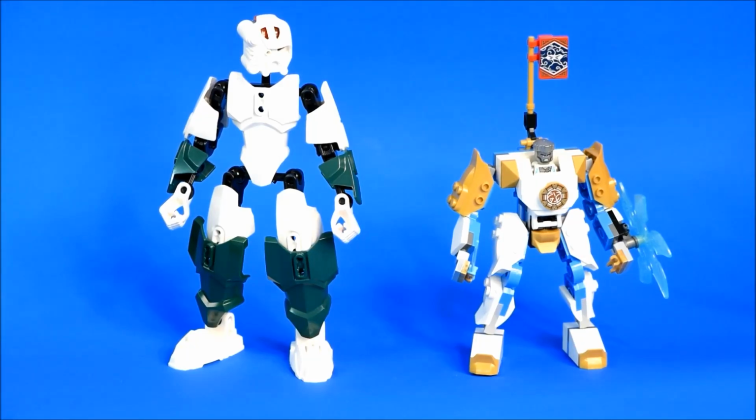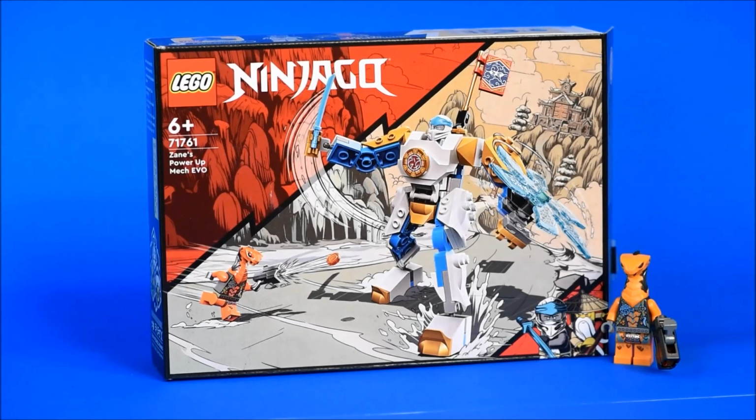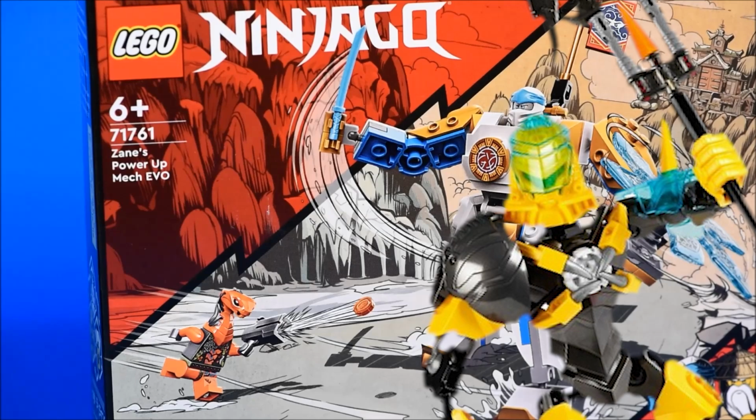And let's see if this is going to have any bearing on what SCCBS could mean for the future of Construction and Bionicle. If it means anything at all. So I'm going to be looking at set number 71761, Zane's Power Up Mech Evo. Evo? Oh, no. Okay.